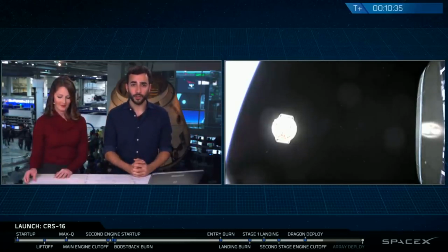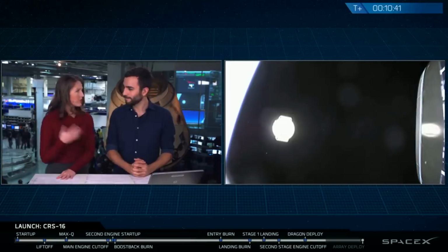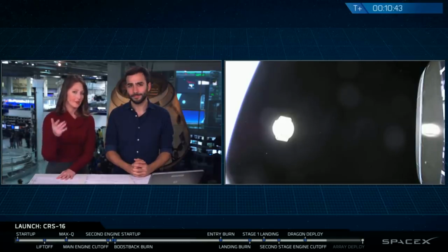But yeah, Dragon still has a long way to go. The next phase of its mission is going to be extending the solar arrays. So you can actually see on your screen there's two kind of bumps on the side of that trunk. Those are the folded up solar arrays. And I believe at 12 minutes and 30 seconds, those solar arrays are going to extend and unfurl so that the Dragon can start harvesting solar power and make its way the rest of the way to the International Space Station.